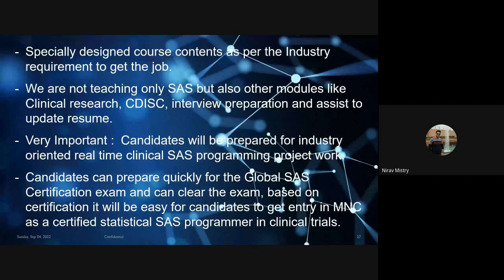We assist in how to clear that SAS exam. It is a global certification exam like GRE, TOEFL. You have to pay $180, select your center and appear for the exam. It is an online exam. If you get more than 70 percentile, you will get the SAS certification and SAS badge. You can put that badge on your profile and on your LinkedIn profile, and you can easily get entry into the SAS industries.